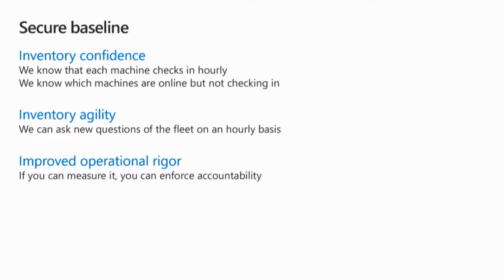And it gives me improved operational rigor. It turns out everyone wants to be accountable to have a properly functioning service, whether that's security or performance or telemetry. But if you can't measure it, you can't enforce accountability. People don't know whether their service is running or not. So when we built this, it was like shining a flashlight into places that we didn't have visibility before. And it really improved things like performance and reliability and availability for the service that you all experience, because from the ground up, we were able to keep things healthy and secure.